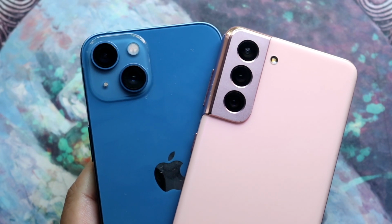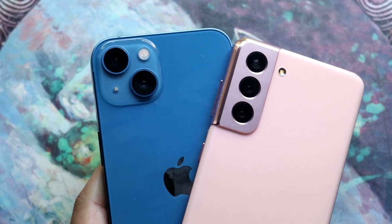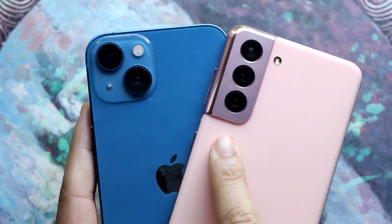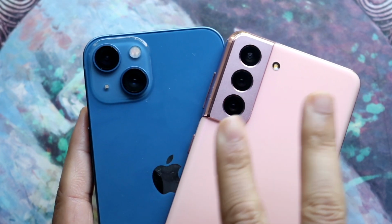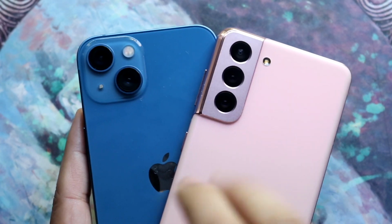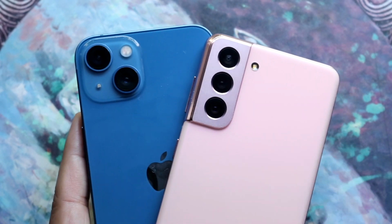Now on the back, triple camera setup of the S21, a wide, telephoto, and ultra-wide sensor, where the iPhone 13 has a wide and an ultra-wide sensor, so you have an additional telephoto lens on the back of the S21. On top of that, you actually get 4K at 60 on the back and the front of both these, which is great, but the S21 can do 8K video. The iPhone 13 doesn't have that capability.